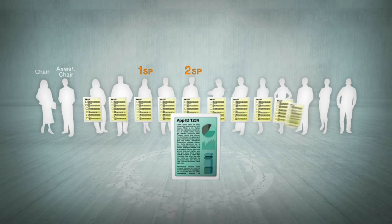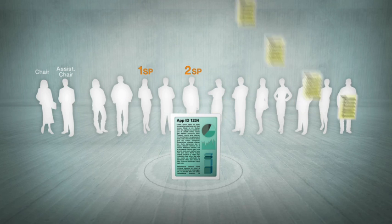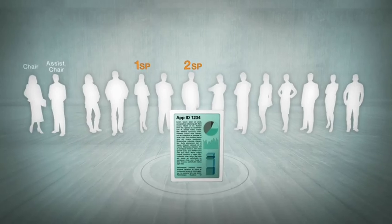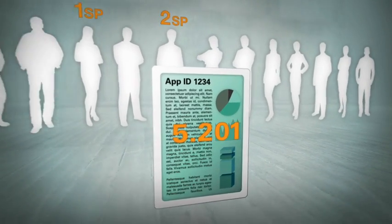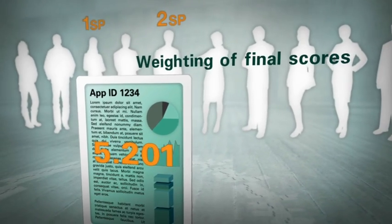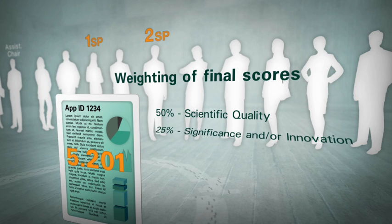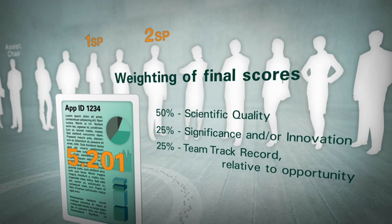All panellists, including the primary and secondary spokespersons, will then complete score sheets for the application in a secret ballot and forward them to the Secretary, who will enter them into a database and announce the final scores to the grant review panel. In the final scoring process, the individual component scores will be weighted 50% for scientific quality, 25% for significance and/or innovation, and 25% for track record of the application team relative to opportunity.